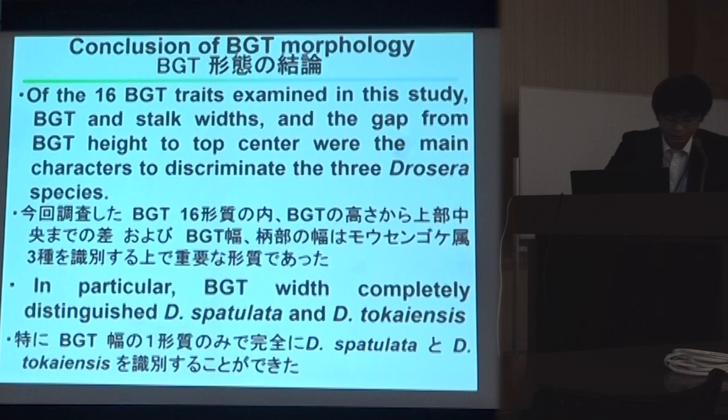Therefore, in the next study, we conducted a leaf surface survey to determine the BGT density. We would like to mention that only the BGT width can be measured from the visual of the leaf surface. Therefore, the ability to identify species by BGT width is an advantage as a simple identification method.